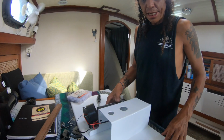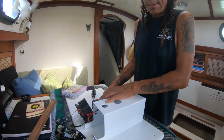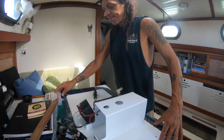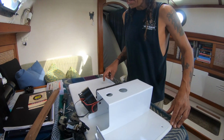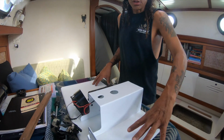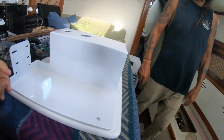We are mocking up where the brackets that hold the pump, the feed pumps, and the filter for the Watermaker go. In this half-inch starboard plate that I made, I'm gonna glue down to the hull of the boat to have somewhere to attach this tightly. So yeah, Nestor cleaned them all up and painted them yesterday.